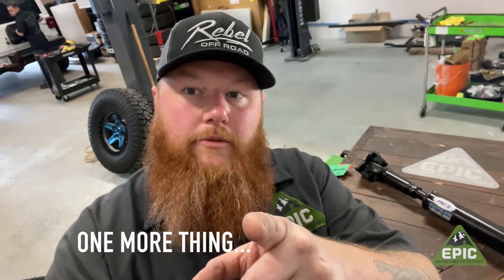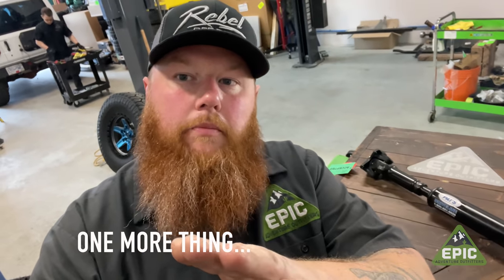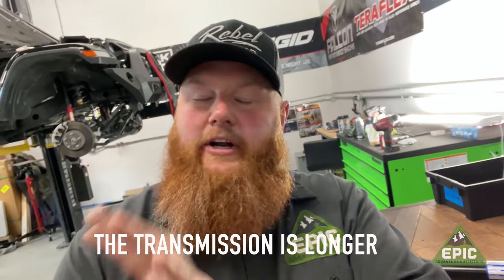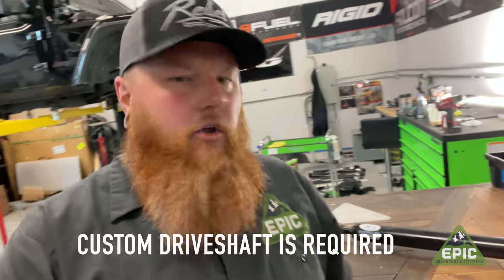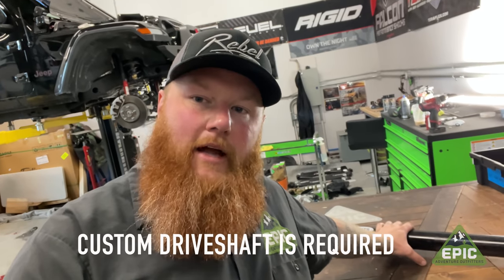Okay, before we get to putting on those nice new wheels, we have another part we need to install first. So I know some of you are gonna be like, what are you doing, Ginger? You never put drive shafts on things most of the time. And you're probably right, because most of the times they're not required. So due to this being the electric 4xe, the transmission being longer, the transfer case being in a slightly different position, this custom drive shaft we had made up this week is a requirement.